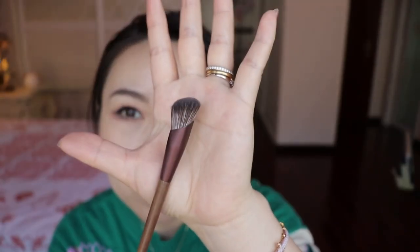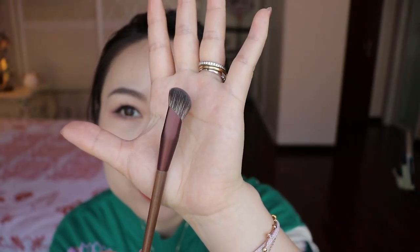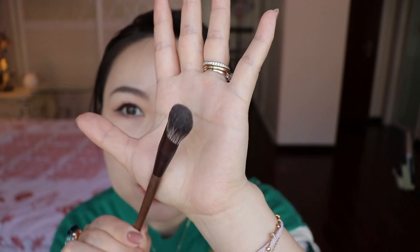Next one I'm going to recommend is from the same brand, MSQ, this little brush. The density is slightly lighter compared to this one. This one I use to set my under eye area with powder. One reason is because of the shape.